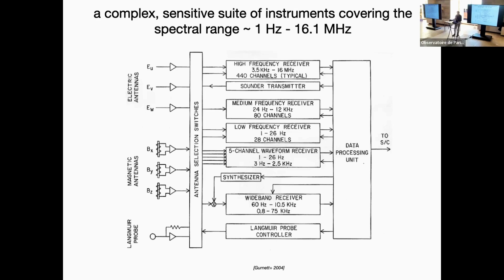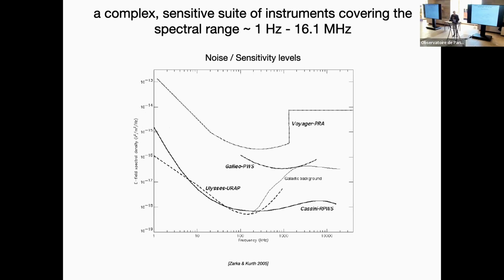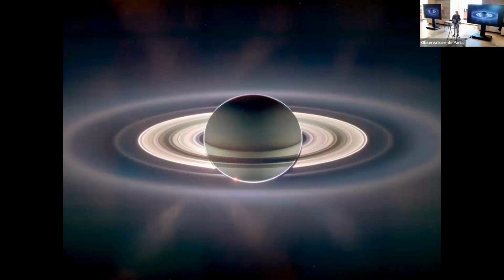Okay, but before coming to that, let me add that one peculiarity of the Cassini receiver is that it was extremely sensitive. This is, in red, the sensitivity of the instrument compared to Ulysses, Voyager, and Galileo, and you see that it's really very, very sensitive, as sensitive actually as Ulysses, that went to much lower frequency and had very long antennas. Okay, with this electric and magnetic measurement, what do we measure?